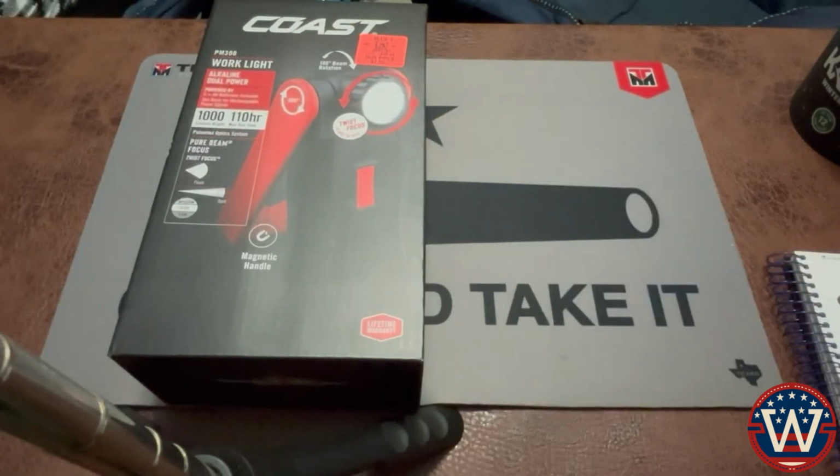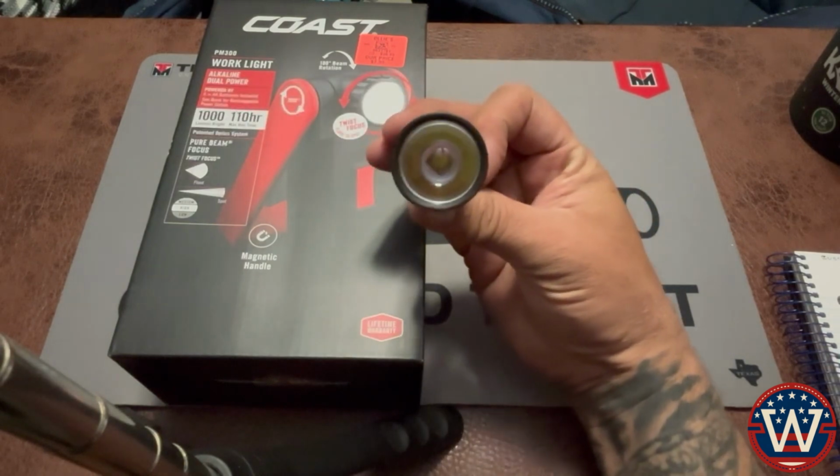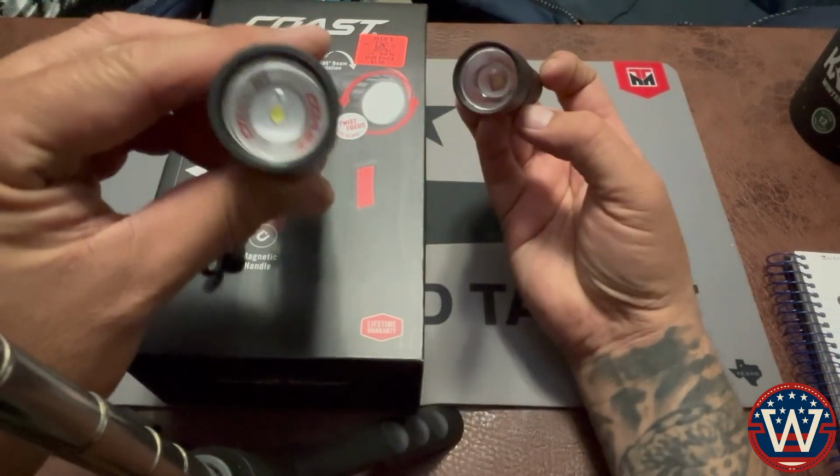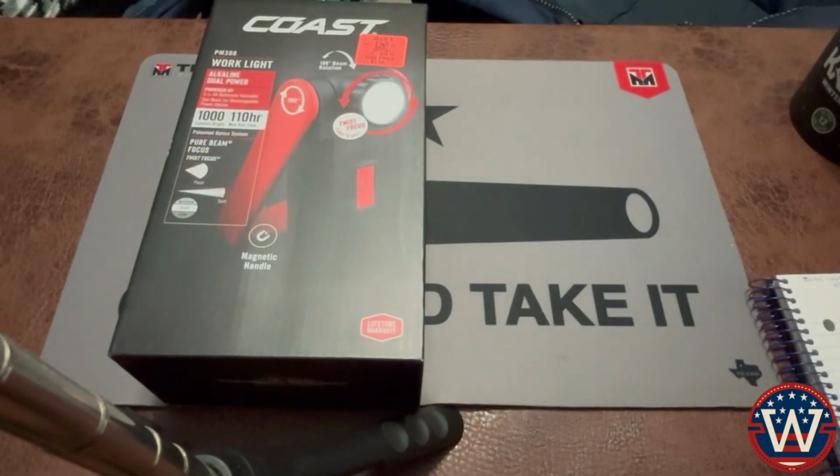And if you can see, they're all the same line. Same on the head on that one. I guess it's the same line that they either discontinued or they've done differently.